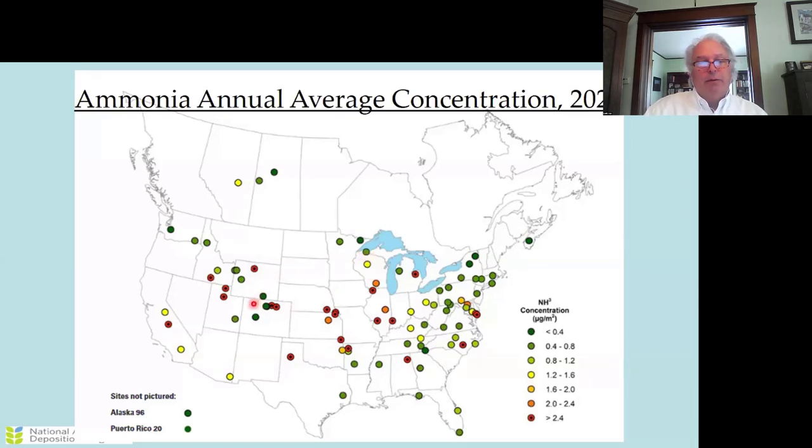But when you're thinking about agriculture, if you look right through the middle of the breadbasket of the U.S., the plains and the Midwest, the concentrations of ammonia on an average basis are extremely high. You also see that at agricultural valleys in the west and in California and in the swine regions of North Carolina and the chicken regions in Delmarva. So we're seeing very high concentrations of ammonia in the agricultural areas of the U.S., exactly where we'd expect it.